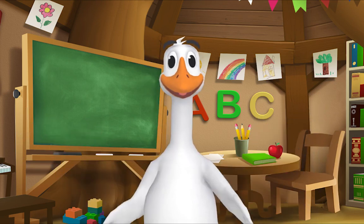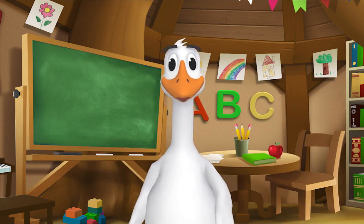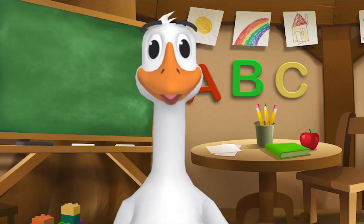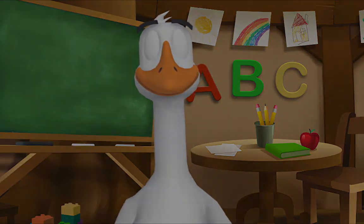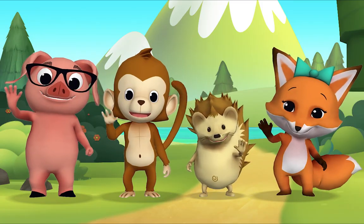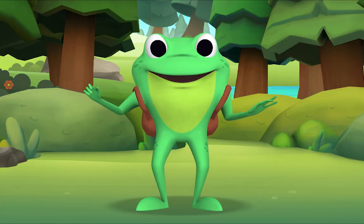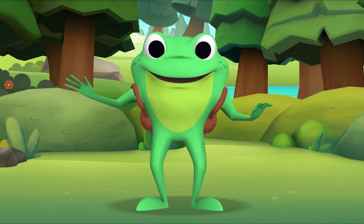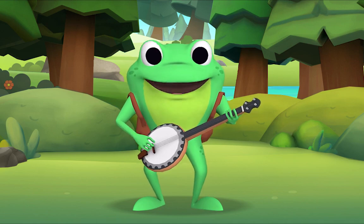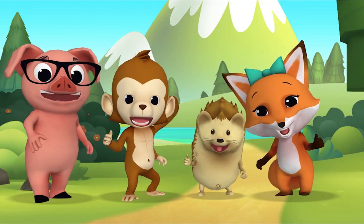Kids, it's time for a sing-along with Mr. Frog. Yay! Remember to say hello when you see him. Hello, kids. Hello, Mr. Frog. Let's sing Wheels on the Bus. I'll sing the first verse, then you sing along with me, okay?